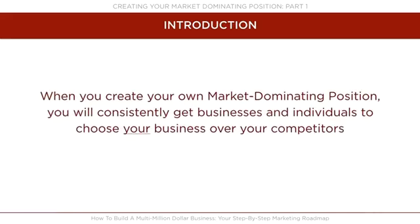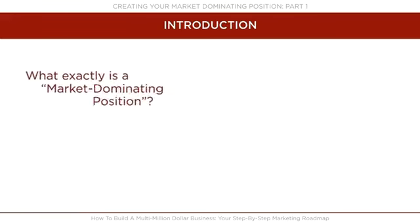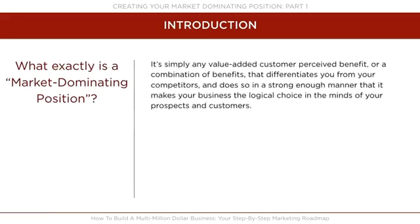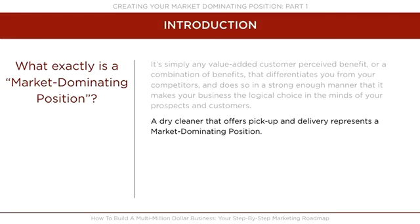When you create your own market-dominating position, you will consistently get businesses and individuals to choose your business over your competitors. But what exactly is a market-dominating position? It's simply any value-added customer perceived benefit or combination of benefits that differentiates you from your competitors and does so in a strong enough manner that it makes your business the logical choice in the minds of your prospects and customers. As an example, a dry cleaner that offers pickup and delivery would be the only logical choice for any prospect or customer that values convenience. This simple distinction represents a market-dominating position.